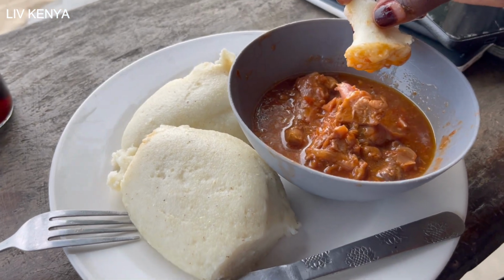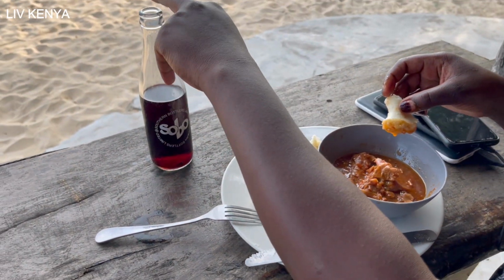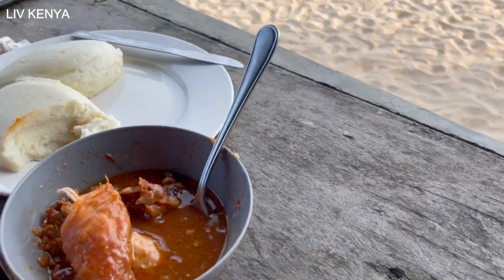I'm having chicken stew and timo. So yummy. With this sobo, it's a local soda. It's really nice, cherry flavor.